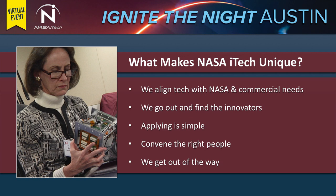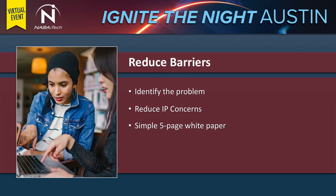Applying, we made it very simple. We convene the right people. We bring in investors that would be interested in investing in that technology, as well as helping it move forward so that, again, it'll be readily available for NASA when we need it. And then basically we get out of their way. So we identify the problems that we have, we list them out there, but then we open it up for entrepreneurs to tell us, hey, we have a technology that might be useful that you haven't thought of.